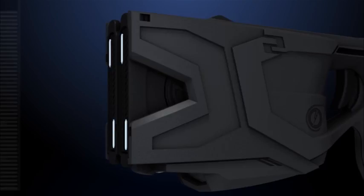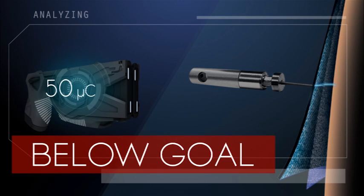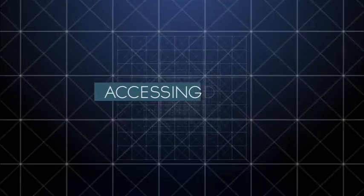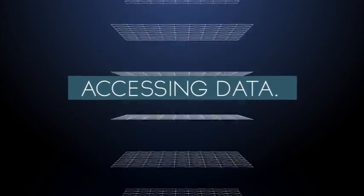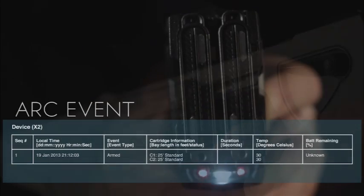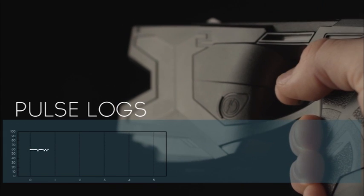Newer Smart Taser weapons measure how much charge actually flows through the circuit in each pulse and adjust the energy of the next pulse to deliver a calibrated amount of electric charge, while maintaining a significantly improved safety margin. In addition to charge metering, Smart Taser systems provide advanced data recording capabilities and trilogy logs with 3 components: operator actions, electrical output logs, and engineering logs with maintenance or error alerting.